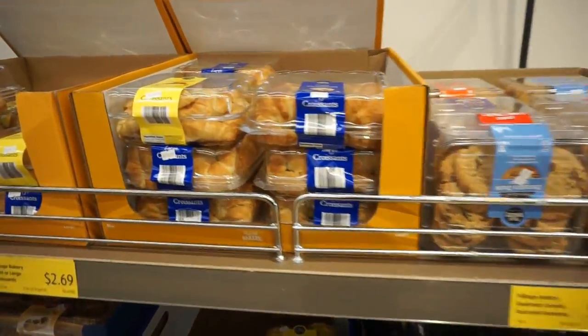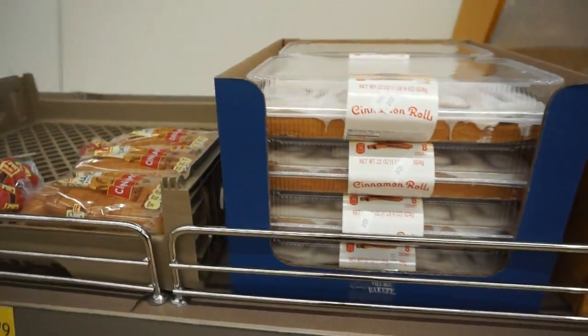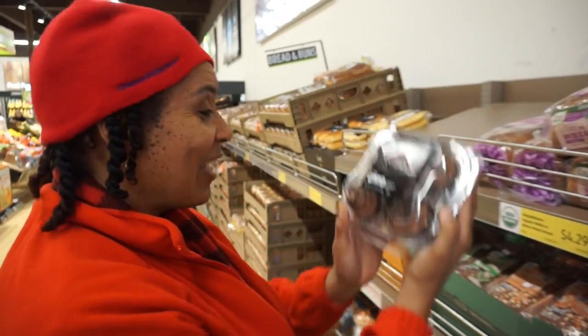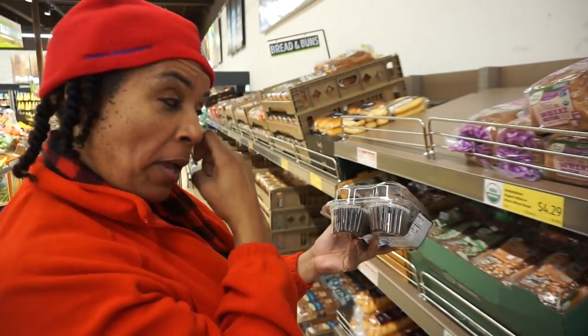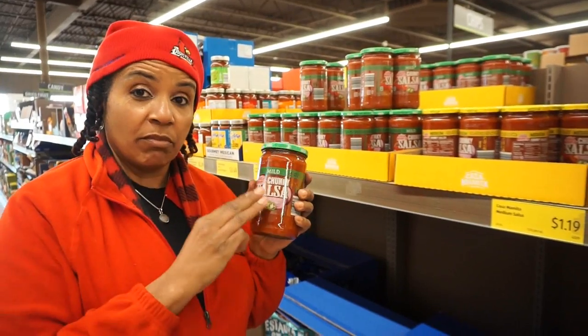You guys, the bakery section, the croissants and the cinnamon rolls. Somebody help me. No. What? Is that a chocolate? Yes. Oh, everyone, pour some out for the chocolate cupcakes. Number three. Oh, okay, three.